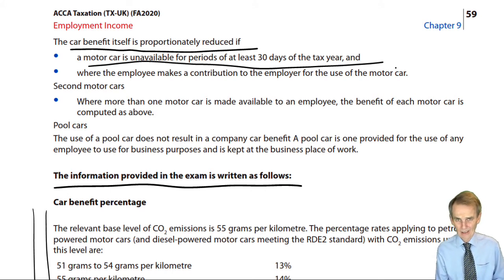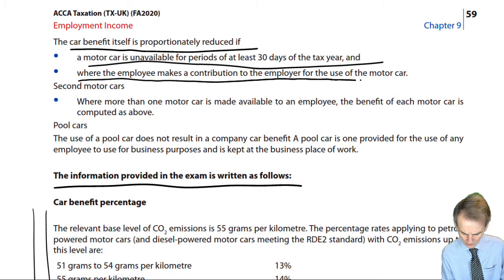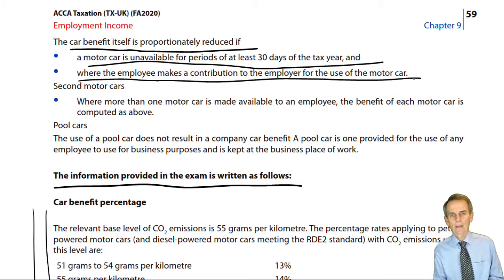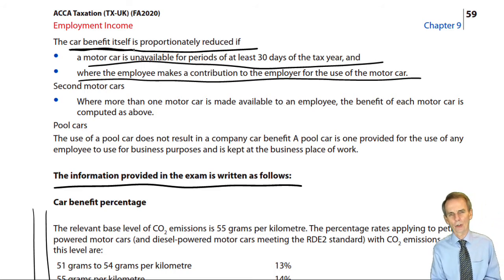What you are very likely to see as a reduction in the taxable benefit is where the employee makes a contribution to the employer for the use of the car. It may be said in a question that the employer requires the employee to make a contribution of £100 per month because, of course, the employee has the private use of that car as well as merely the business use. So where that happens, £100 a month, that is an allowable deduction against the assessable benefit. So that is a reduction, therefore, in the assessable benefit. The car benefit itself is proportionately reduced.